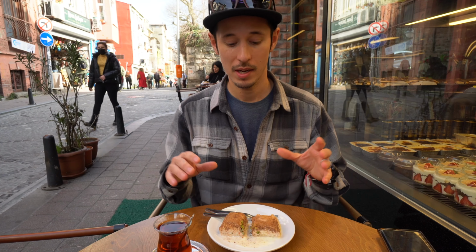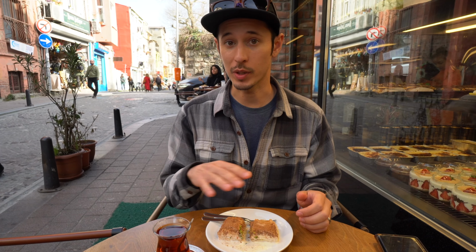You may have heard of baklava. It's got many layers of phyllo dough with nuts in the middle, and then they put this sweet syrup over top of it, and it's a really good dessert.